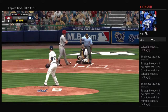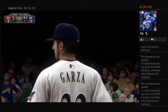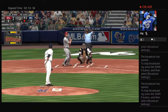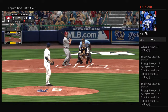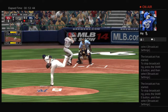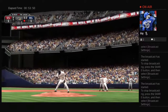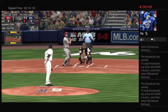And he catches the inside corner for a called strike. 0-1. Slider, and he can't pull the trigger. 2 strikes. Yeah, he came with a little bit of a different look that time. This pitch is also in there knee high, and now they've got him behind in the count, 0-2.